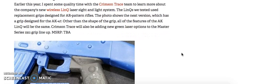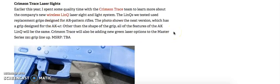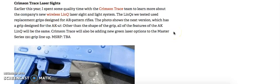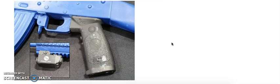Crimson Trace has their Link system that's going to be coming out, which is a wireless laser system that's going to be built into the grip. So on the AK platform, and from what I've seen on the AR platforms, you replace your hand grip with the Crimson Trace setup, and by squeezing it, you've got the green laser, if I'm not mistaken. Yeah. And let's see, what else do they say about it? MSRP, we're not sure. And they're also going to be adding some new lasers to their 1911 lineup too. So there you go. So Crimson Trace has got the new Link system coming out.